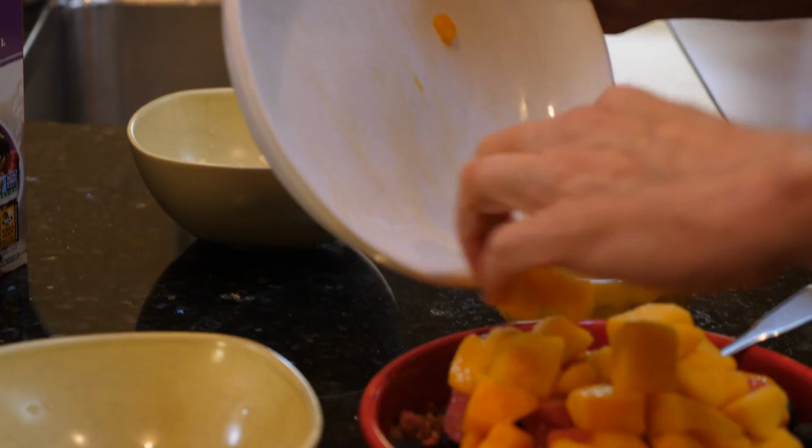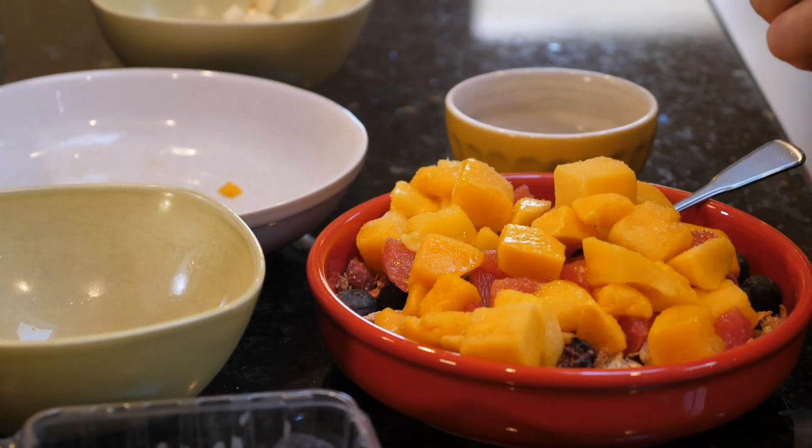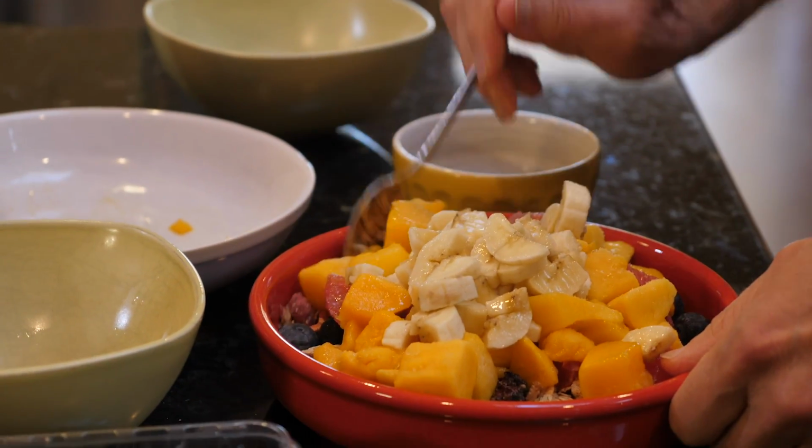Next, I got frozen mango slices right here. I find frozen is actually the way to go because you always are assured you're going to get good, ripe mango. You don't cut in and get these big black awful mangoes. And I usually throw this in the microwave for 30 seconds before I throw it in the bowl. And then I do fresh banana. Always have a fresh banana on the Rips Big Bowl cereal.